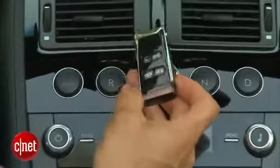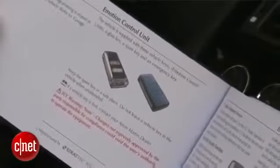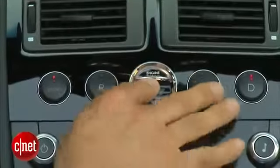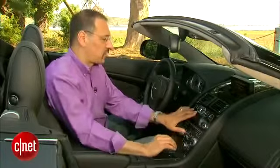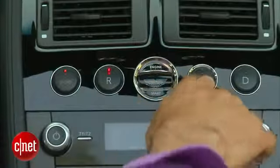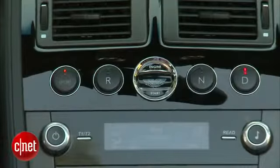Now, Aston does this bizarro thing with transmission and key. They make this obsessively fancy crystal key. They also have something called the emotion controller. It's right here in the manual. They don't tell you what it is, and as far as I know, it's a unicorn. You put this thing in to start the car and hold it down, and then the world's strangest transmission controller. Reverse, start, neutral, drive, in this weird sort of layout with the key in the middle.